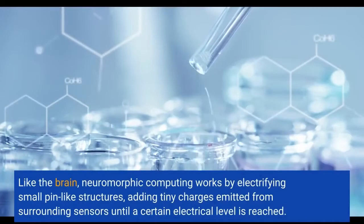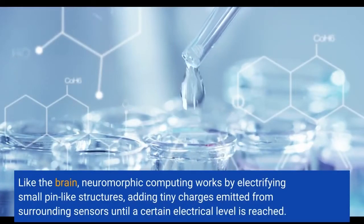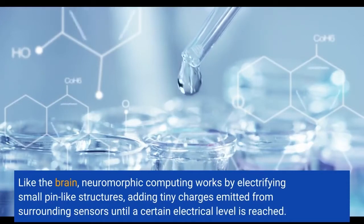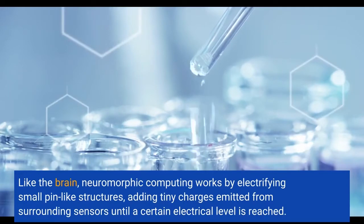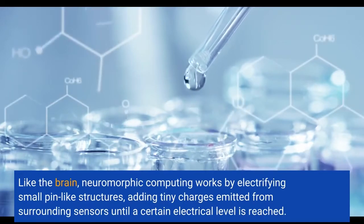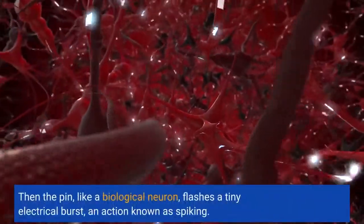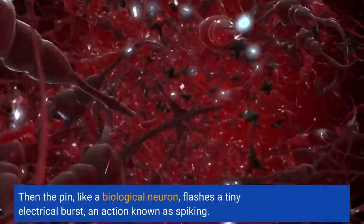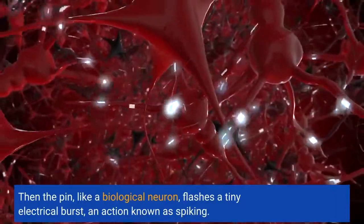Like the brain, neuromorphic computing works by electrifying small pin-like structures, adding tiny charges emitted from surrounding sensors until a certain electrical level is reached. Then the pin, like a biological neuron, flashes a tiny electrical burst, an action known as spiking.